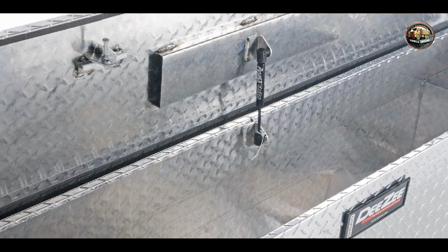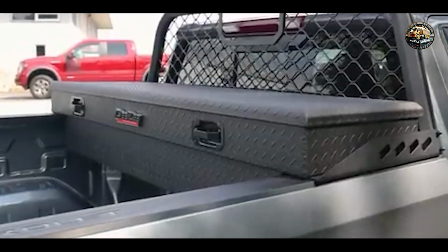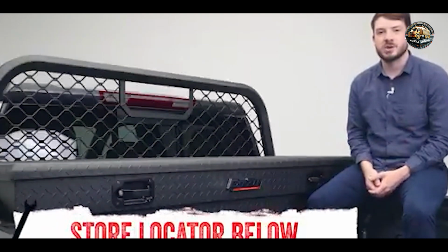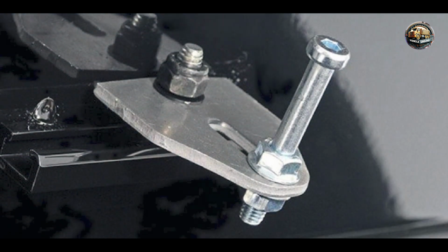Usability. Installation of the Dee Zee Specialty Series Narrow Crossover Toolbox is quick and easy, requiring minimal tools and no drilling or modification to your truck bed. Simply bolt it into place using the included hardware, and you're ready to hit the road in style. Plus, its lightweight design ensures easy maneuverability, whether you're loading and unloading at the job site or packing up for a weekend adventure.